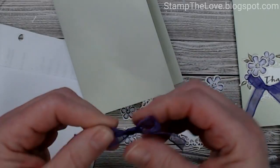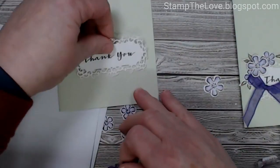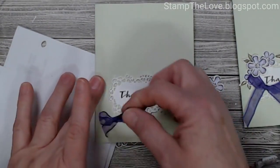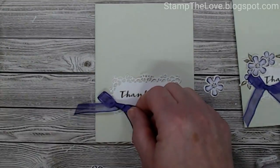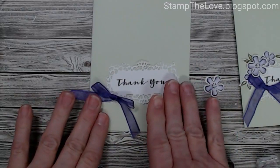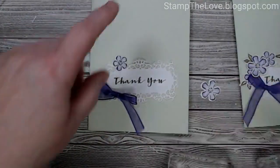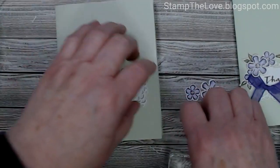Okay, so my white piece goes here. This is a really naked card for me. You guys know that, right? Because there's usually stamping or embossing in the background. However, I think that these colors are just so gorgeous, and I wanted it to be an elegant card. So I didn't want to add a lot of extra stuff. Oh, you know what? I forgot to stamp my leaves. I knew I had more paper there for some reason.